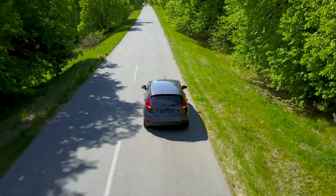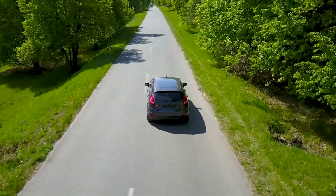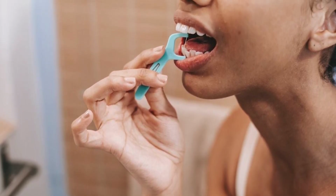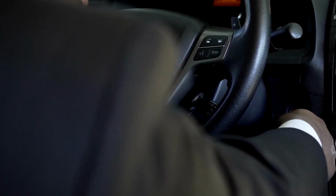Now, don't get me wrong. Driving easy is smart, but doing it all the time can lead to deposits building up in the engine. It's like brushing your teeth without ever flossing. Something's getting left behind. So what's the fix? Every now and then, your engine needs a good workout.